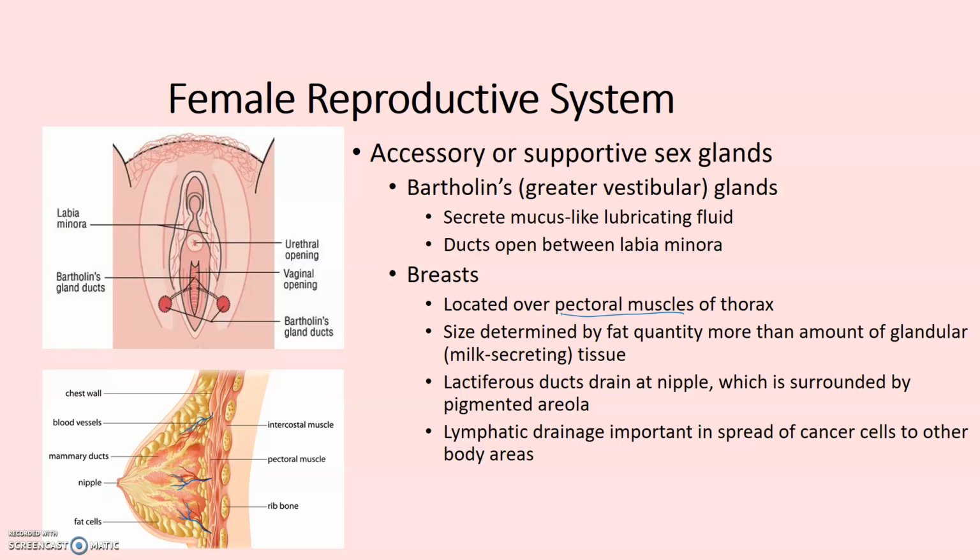Lactiferous ducts drain, like I said, at the nipple, and they're surrounded by, and we don't have it in this picture, a pigmented areola. And basically, what's the purpose of that? It gives the baby a target to aim at so it knows where the food is.